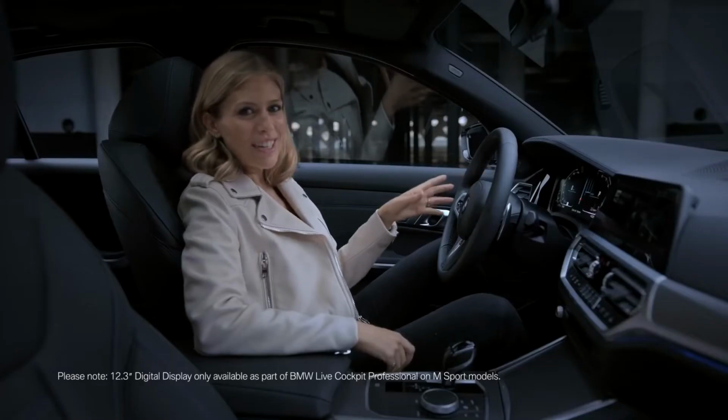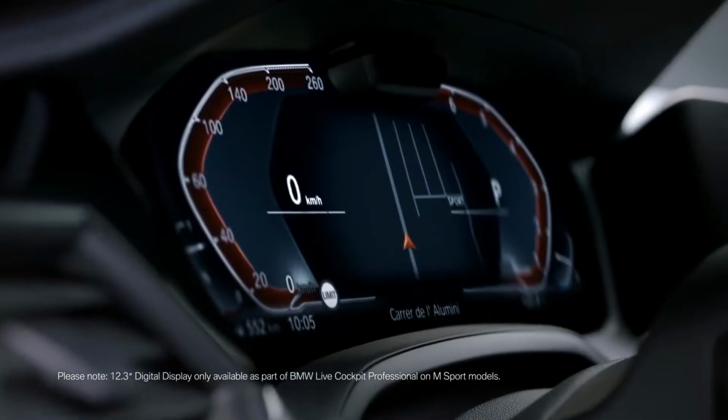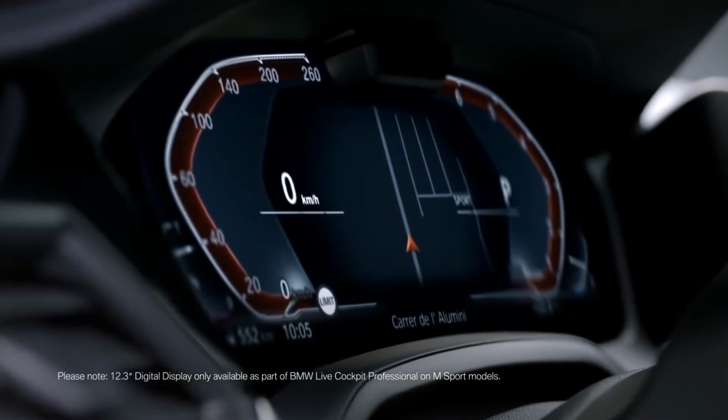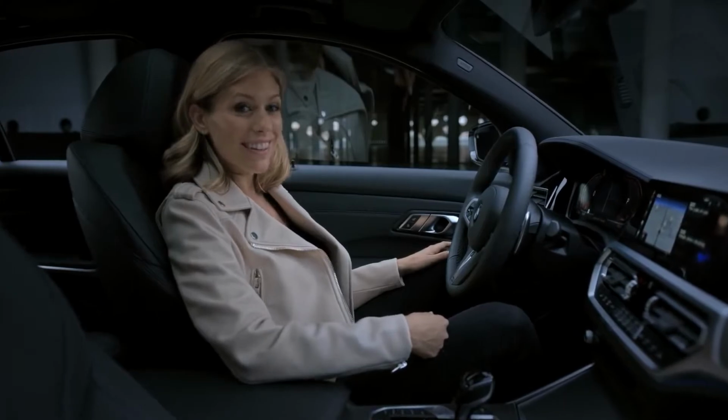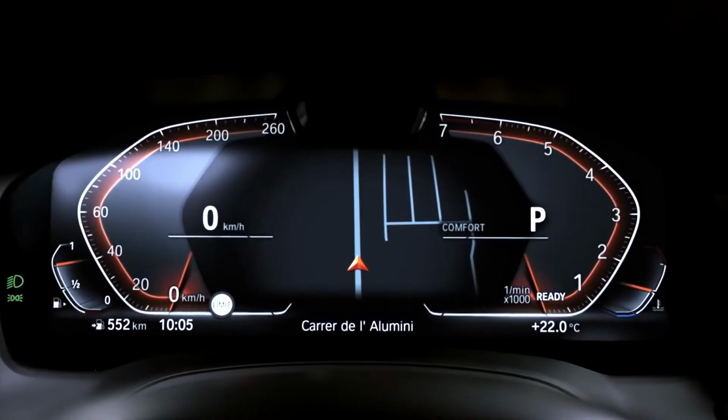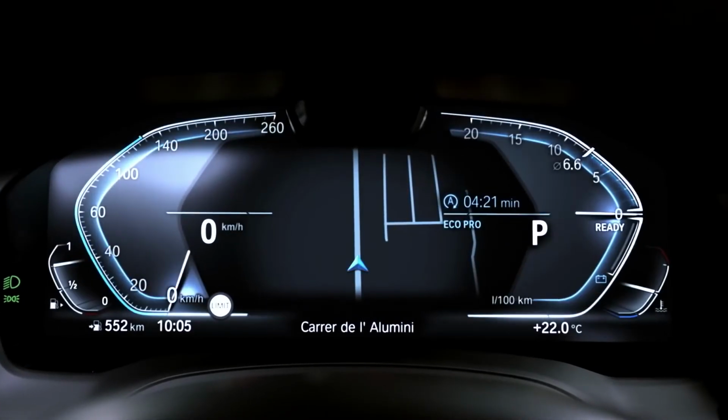This is the newly designed instrument cluster. At 12.3 inches, it's not only the biggest ever in a 3 Series, it also comes with new instrument designs, making it much easier to read while keeping both eyes on the road.